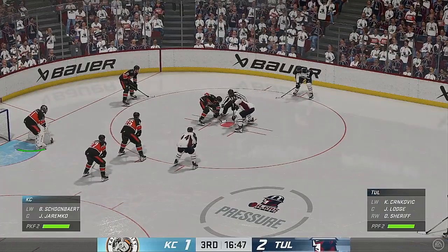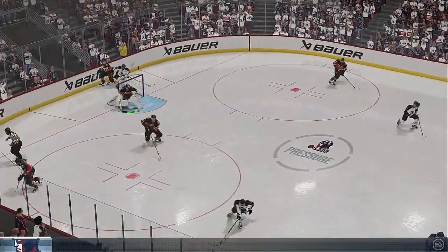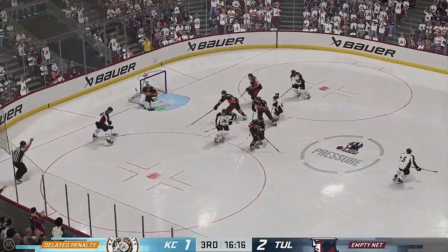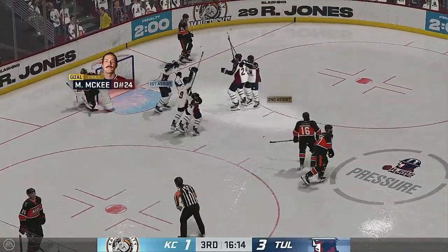Heading into this one. You know how he executed the first time? They'll be looking for those same openings. Oh, he's going to get called on that slash. Sends the pass in front. Another pass. He scores! What a play!